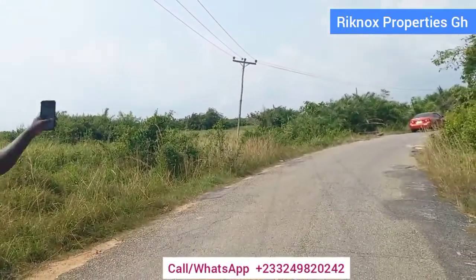This is Mr. Eric of Ghc6 Properties. Yes, there is beautiful land here on the roadside in Ayensudo, going to Ampenyi. A beautiful, big, vast land here. I will give you the area view to see how the landscape looks like. There you have a hilly area, and a flat land here. Beautiful land by our standard.